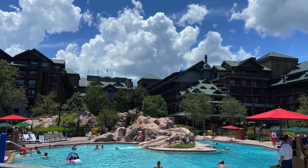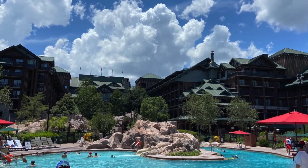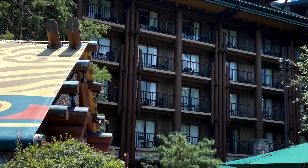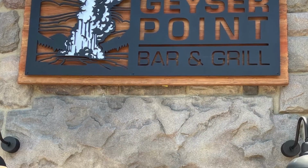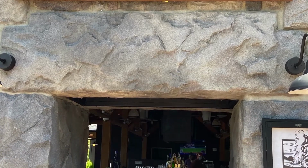They have pools as well. They have a quiet pool and they have a main pool that almost trickles from the inside of the resort outside and then looks like it's going into the pool with a little Disney magic. This resort has boat transportation as well, where you can just jump on a boat and take it over to the Magic Kingdom. It's a very relaxing resort, absolutely stunning, as all the resorts are.